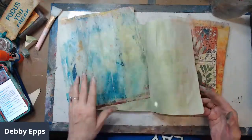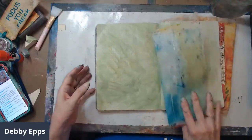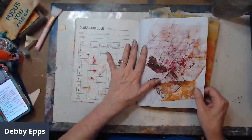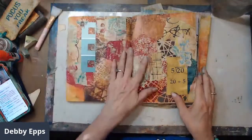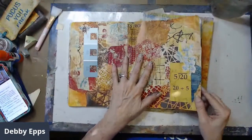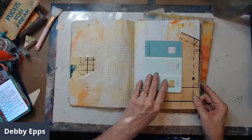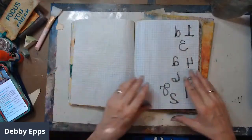Thanks for hanging out, Vix. I'm basically done. I'll just do a real quick flip through and show you, and a lot of this is not done. That's one from last week that I finished. This one I haven't done anything with. This is where I'll probably start next. It needs some paint on there.